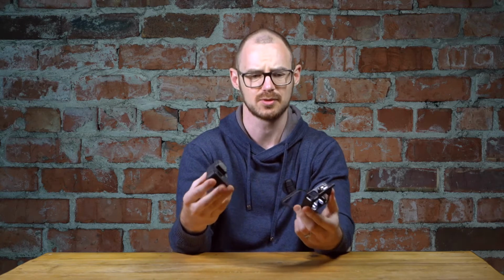It runs off a single rechargeable battery, and in the battery slot you also put a micro SD card. Now I've been running a 128 gig SanDisk card in there, and you can fit a hell of a lot of footage on it, like a hell of a lot. So yeah, it fits into this cage. The whole thing is completely waterproof and dustproof and everything proof.